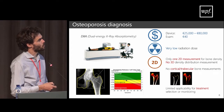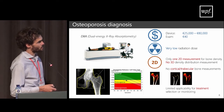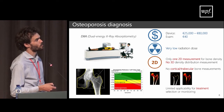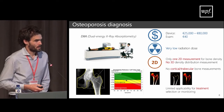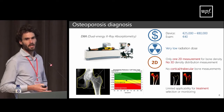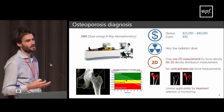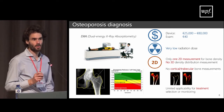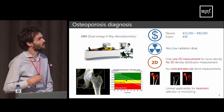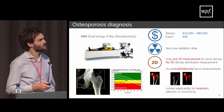And in the case of women, the loss gets faster between 40 and 60 years old because of menopause. This is also the reason why women get more fractures compared to men. So that's basically what physicians do in daily clinical practice to diagnose osteoporosis. The good thing with DEXA is that the device is very cheap, and the exam is cheap and easy. Also, the radiation dose is very low, so you can screen the population with the device, and you can monitor your patient, scanning the patient every year. There's no problem in terms of radiation dose.